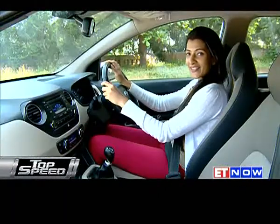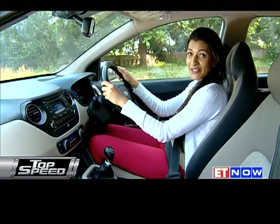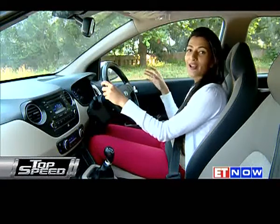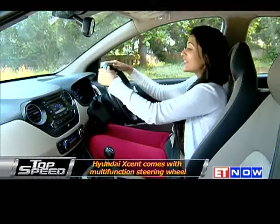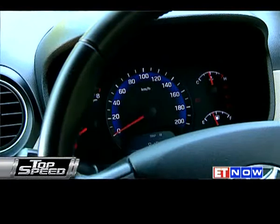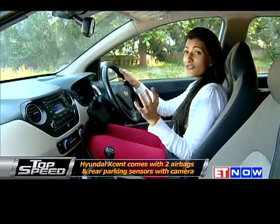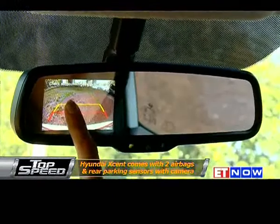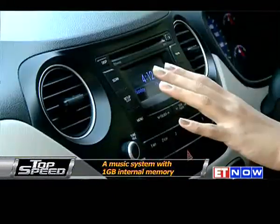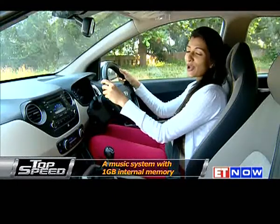The interior of the Xcent is really comfortable and it feels wonderfully luxurious because of nice touches like the chrome garnish on the door handle. Now this leather-wrapped steering wheel is great to hold, and I really like the blue lighting on the instrumentation. I think it looks really attractive. There's also cool features like a reverse parking camera on the rear view mirror, and the climate control, which is fully automatic, makes driving in the heat such a pleasure.